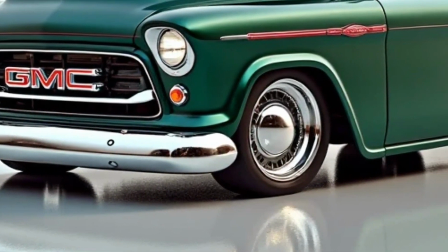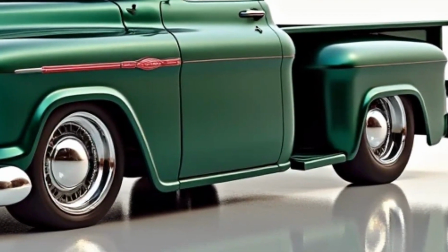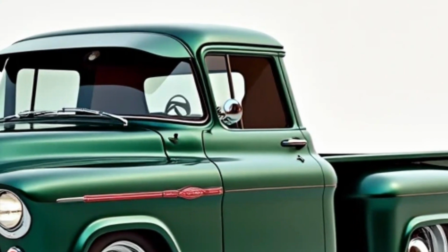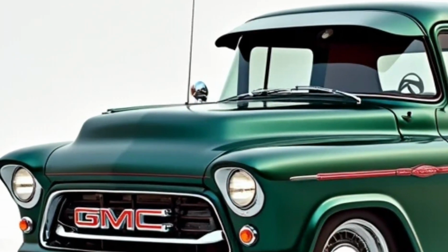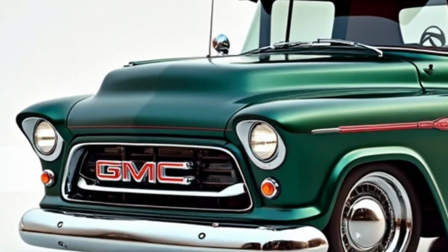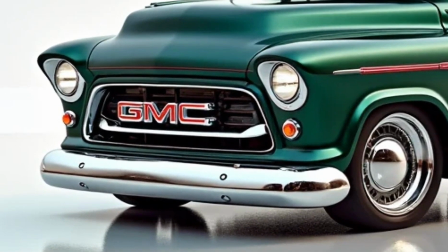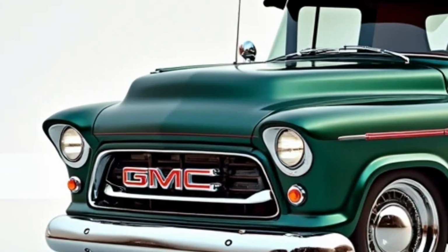Exterior. The 2025 GMC Vintage Pickup takes its inspiration from the late 1940s and early 1950s GMC trucks, known for their rounded fenders and bold presence. GMC has stayed true to the classic design language while giving it a sleek, modern twist. This model comes finished in a deep, glossy dark green paint job that perfectly highlights the truck's elegant curves and timeless silhouette. Subtle red pinstripes accentuate the fender lines, tying in a tasteful nod to the vintage detailing.